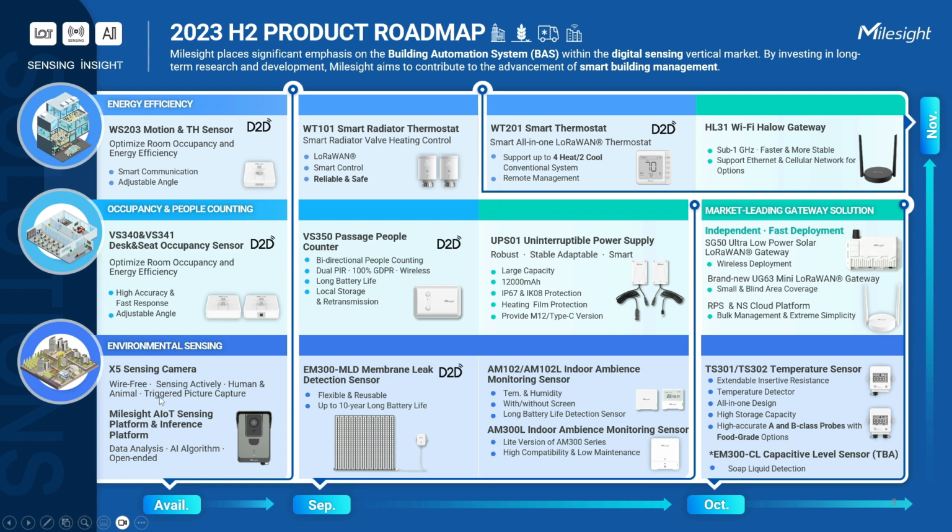Next, for the environmental sensing, the X5 sensing camera, in conjunction with the latest Milesight sensing platform and inference platform, is going to provide a comprehensive and valuable perception. A new water leak detection sensor, EM300 membrane, and indoor ambience monitoring sensors, AM102 and its light model and 300 light series, will be available in September.